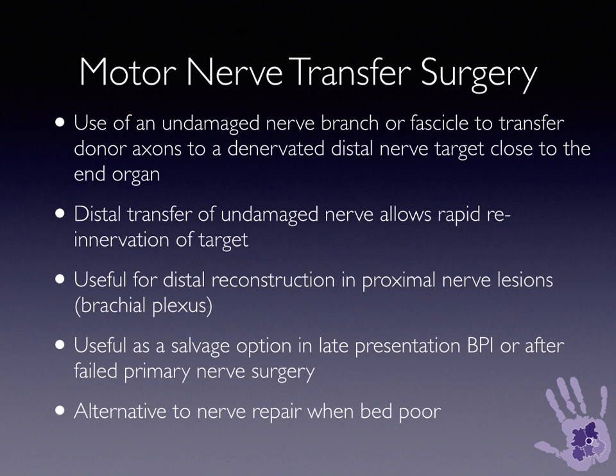it's useful when there's a distal reconstruction needed for a very proximal nerve lesion, which would otherwise result in no functional gain, or if a patient presents late after a brachial plexus injury or other failed primary nerve surgery. It's also an alternative when the bed is poor and not amenable to grafting.